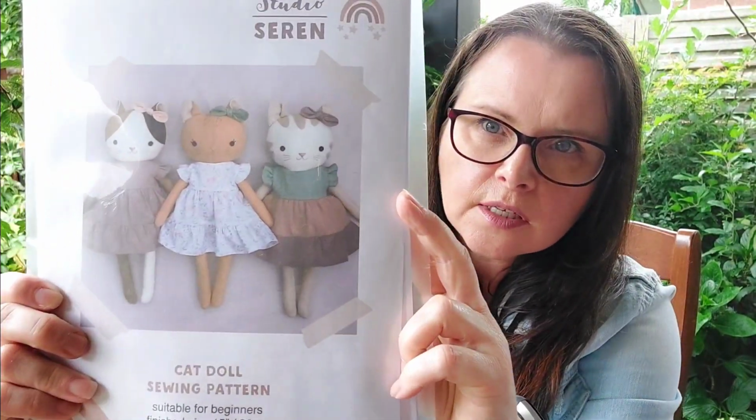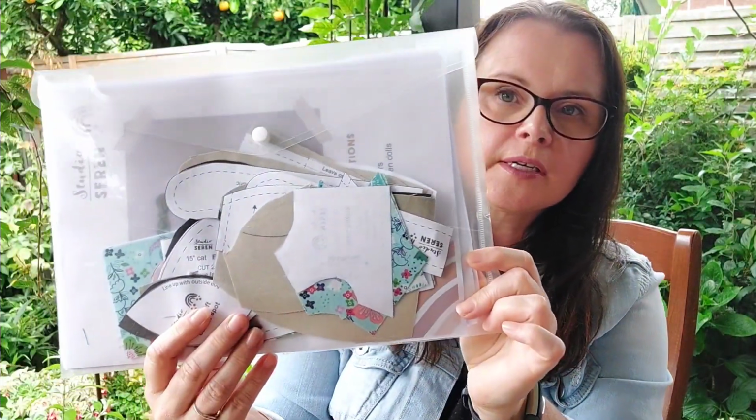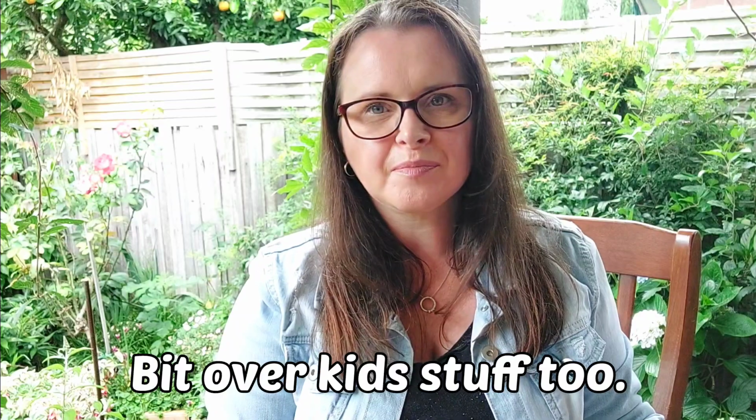And I also wanted to show you, because I haven't spoken about this for a bit, and I did talk about it a little while ago, this Studio Seren pattern that I spoke about in the past, I have actually cut out all the pieces. So they're all cut out. I just need to get it done. So hopefully, I don't know if I'll get that done next week. I'm a bit over making skirts and I'm a bit over jerseys, so I'm looking forward to making something.